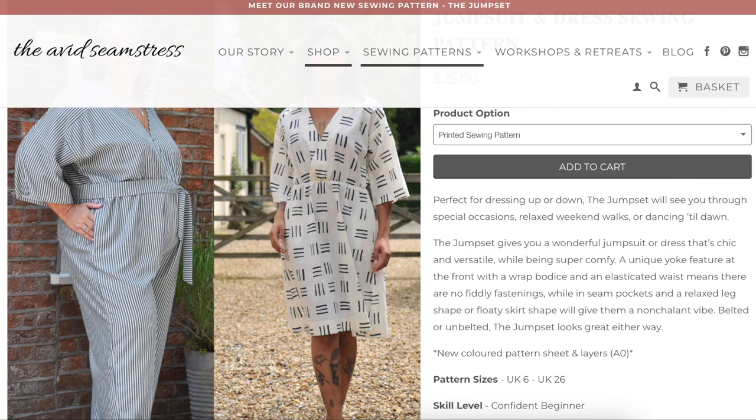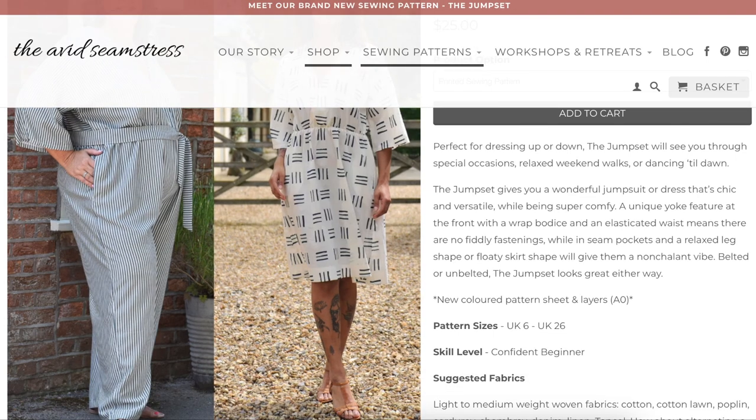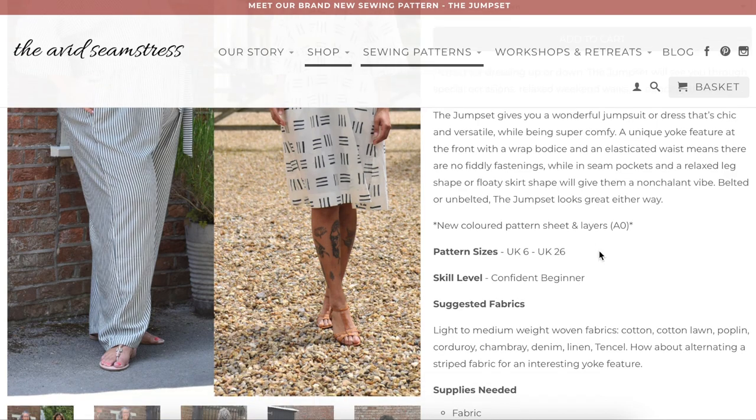Perfect for dressing up or down. The jump set will see you through special occasions, relaxed weekend walks, or dancing till dawn. Yeah, that's everything. The jump set gives you a wonderful jumpsuit or dress that's chic and versatile while being super comfy. A unique yoke feature at the front with a wrap bodice and elasticized waist means there's no fiddly fastenings, while inseam pockets and relaxed leg shape or floaty skirt shape will give them a nonchalant vibe. Belted or unbelted, the jump set looks great either way. Colored pattern sheet and layers in the AO format.